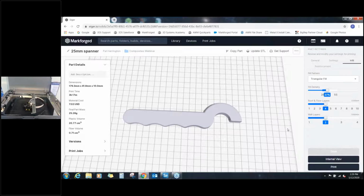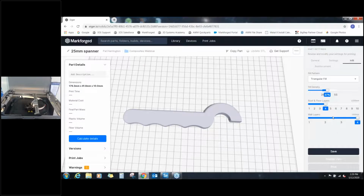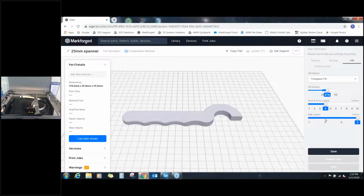And then we get to roof and floor layers. This is really going to dictate the surface finish on the top and bottom of your part. And then wall layers right beneath it is going to dictate how many passes the nozzle will do around the perimeter of your part. So by default, it's 2. Our nozzle width is 0.4 millimeters. So 2 passes of those. If maybe you have an application where your part is going to be on a wear surface, it's going to be rubbing against metal, well, you may find that bumping that up a little bit to 4 will just give you a little bit of a thicker shell before you start wearing into the infill that we discussed earlier.